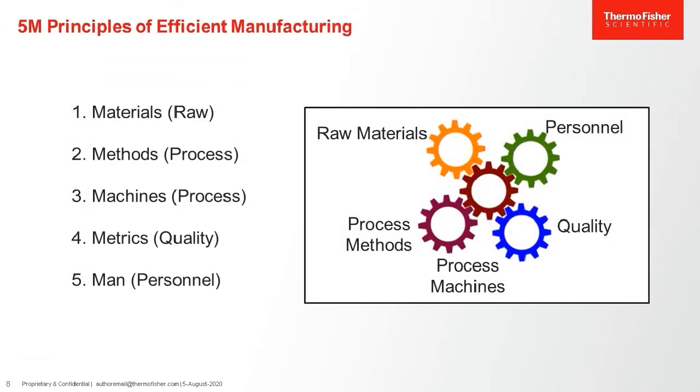So, what does it take to go from bench to bedside? In order to successfully transition from bench to bedside, it is vital to understand the essential steps for optimal manufacturing. Many manufacturing areas, including pharmaceuticals, apply the 5ME principles to gain efficiency. This is a comprehensive analytical approach to manufacturing, and it results in higher productivity, improved quality, and lower working capital. If you apply the 5ME principle to cell therapy, efficient manufacturing would integrate what is shown on this slide.